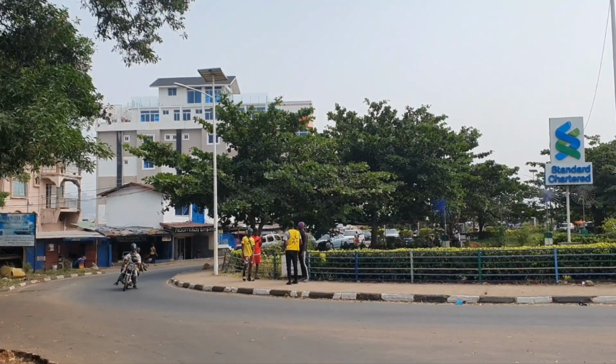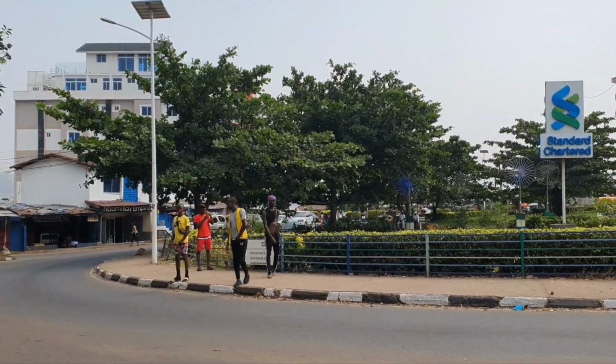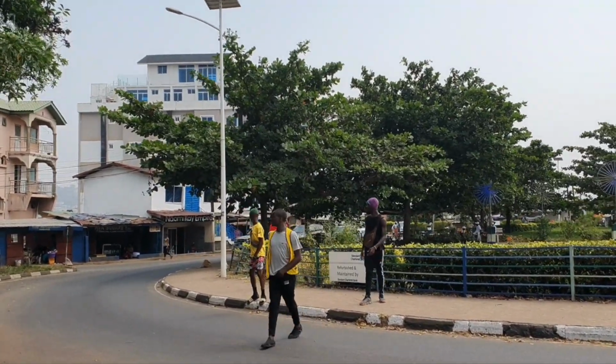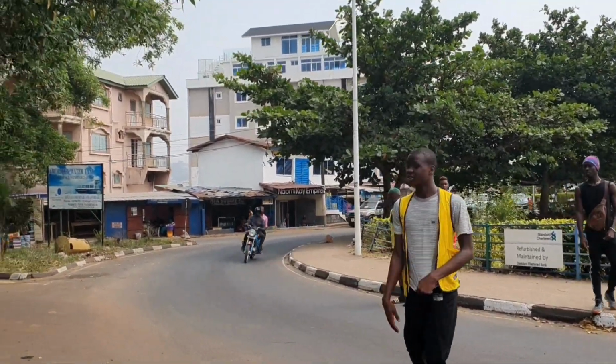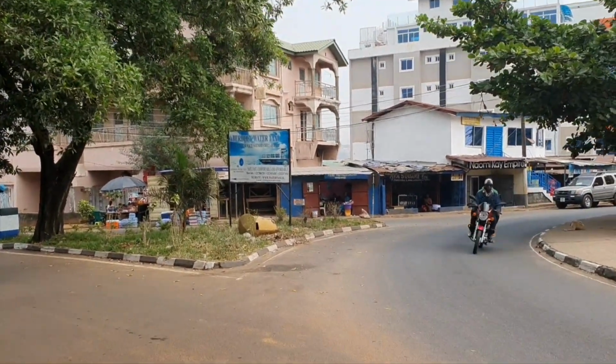And there's also a bank at this turntable or roundabout. As you guys can see, there are a lot of shops, a lot of enterprises around.